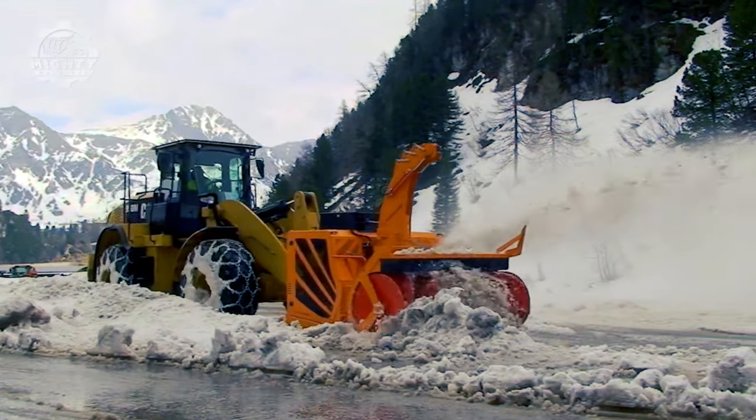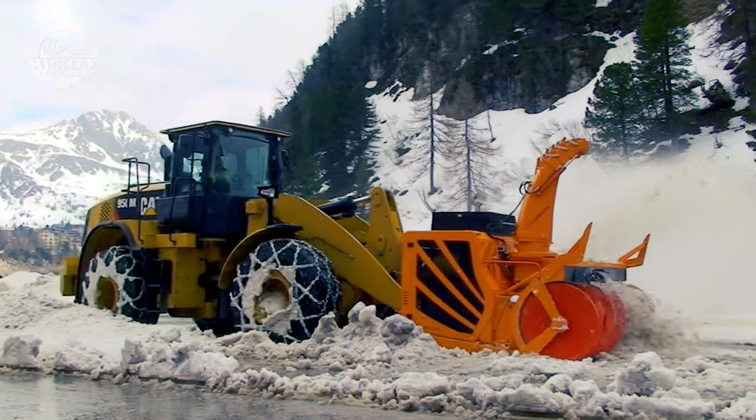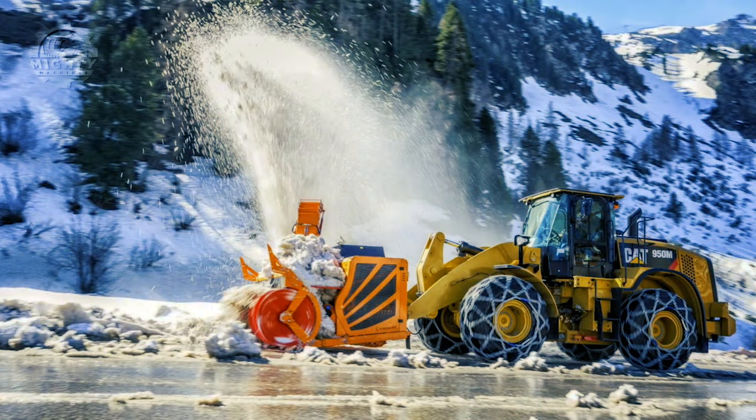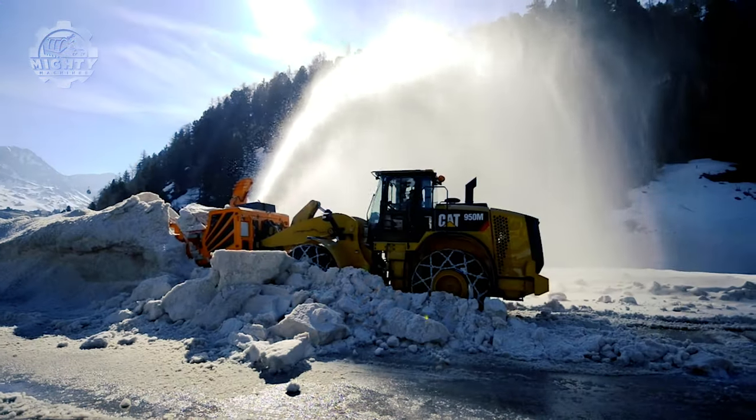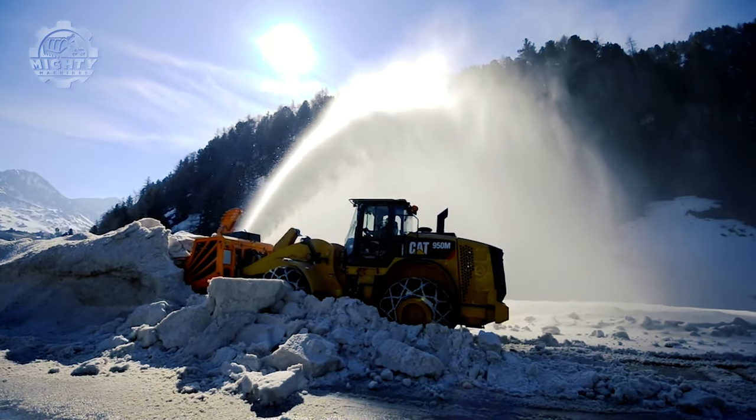In fact, the snow blower can be thrown in all possible directions up to a distance of 50 meters. Plus, this can impressively clean up to 150 millimeters of deep snow. These features make the KAHLBACHER snow plower perfect for tasks involving routes between valleys, thanks to its 250 millimeter wide blade.